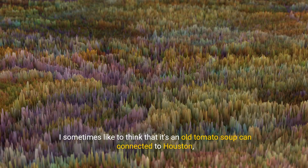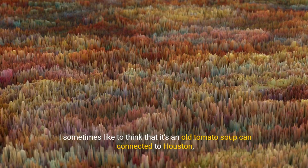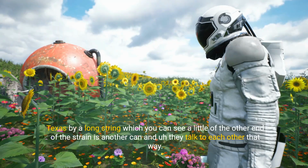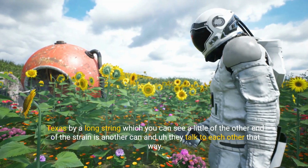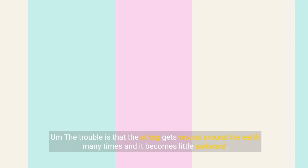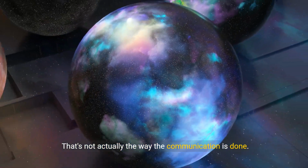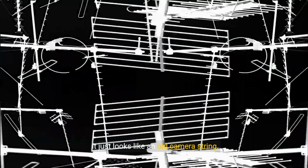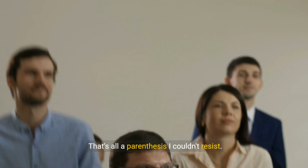I sometimes like to think that it's an old tomato soup can connected to Houston, Texas by a long string, which you can see a little of. The other end of the string is another can, and they talk to each other that way. The trouble is that the string gets wound around the Earth many times and it becomes a little awkward. That's not actually the way the communication is done. It's done by radio. That's the radio antenna. It just looks like an old can and a string. That's all a parenthesis I couldn't resist.